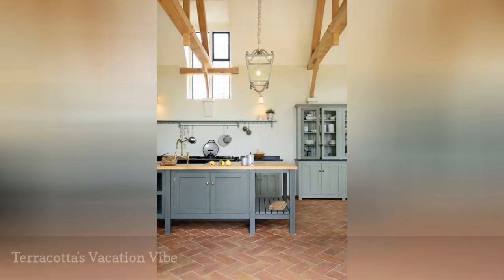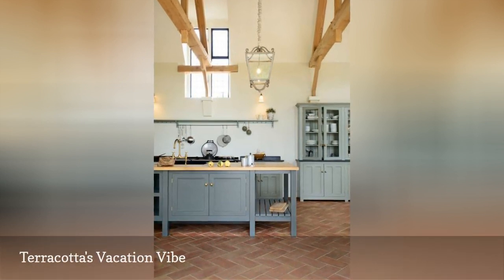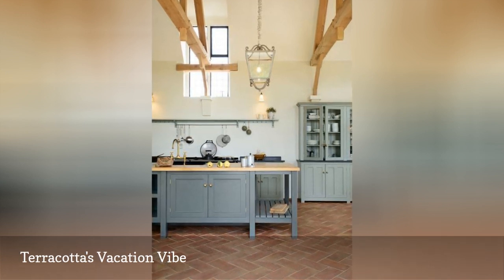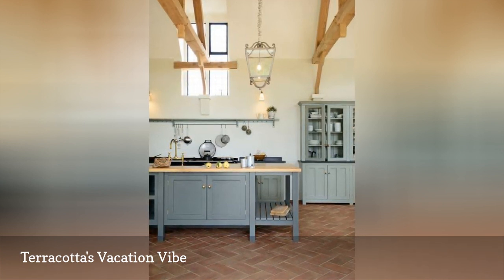Terracotta is literally baked earth. From flooring, like the one in this kitchen, to roofs and accessories, terracotta evokes images of summer vacation spots at home and abroad, and it's a perfect way to extend the outdoors indoors. If flooring is a bit too permanent, bring terracotta planters into your kitchen for a fresh garden vibe.